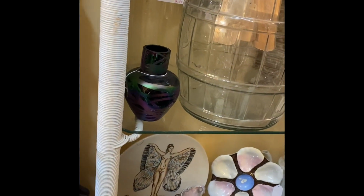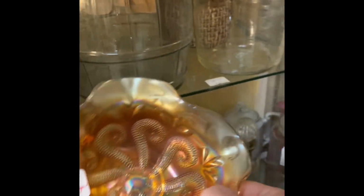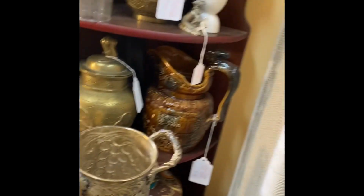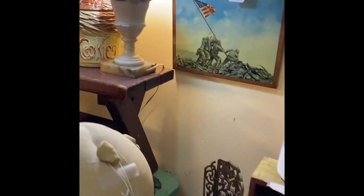That's pretty. This is carnival glass here. Little carnival glass dish. Yeah, you used to win those at the carnival. Is that why they call them carnival glass? Yeah. I have a little elephant I want you to look at. Now you win fish. Back in the day, you won dishes. Now you win fish.